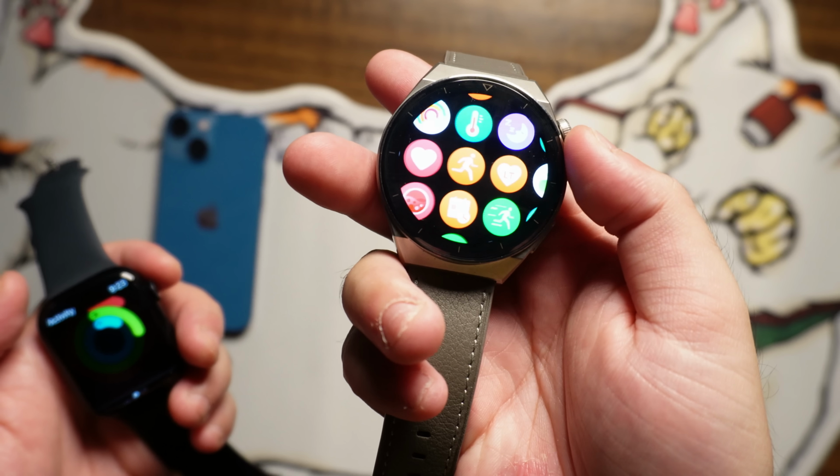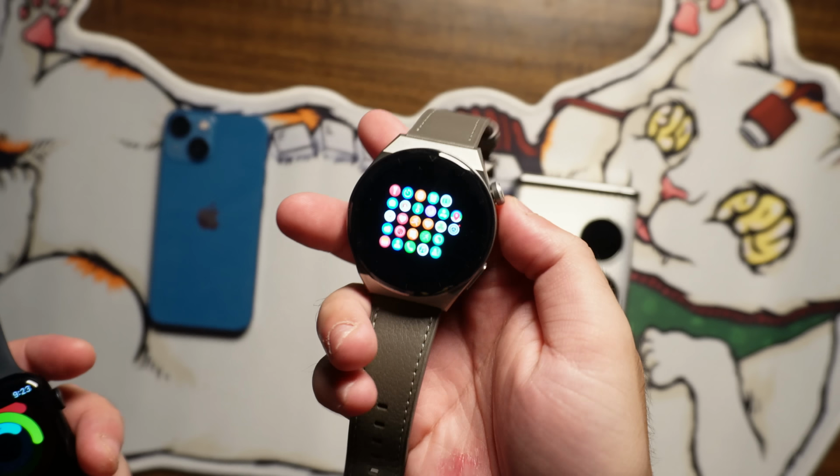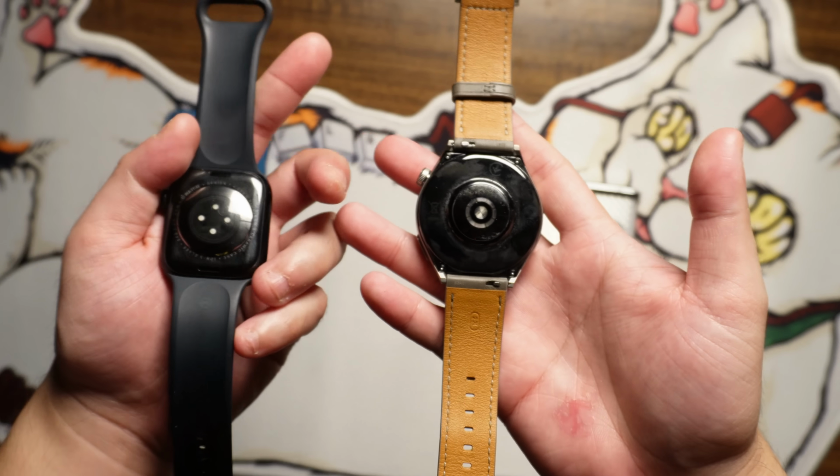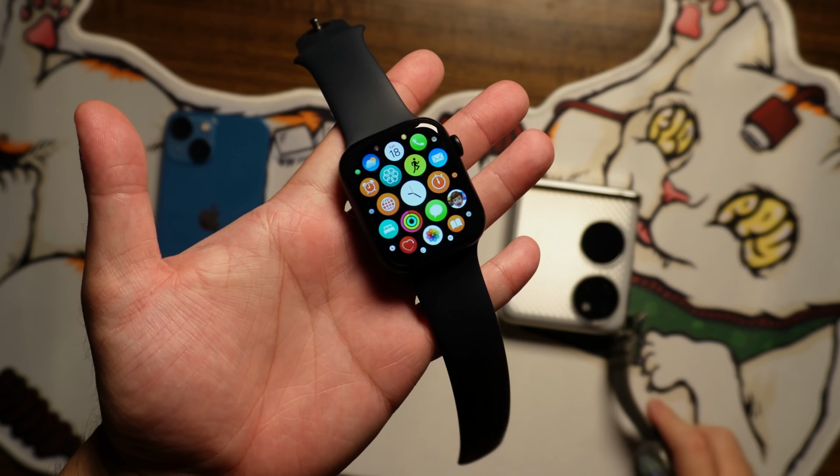And I've known this for a very long time. I've been an active user of all things Apple Watch and Huawei GT series for many years. So obviously you would see me ending up with the latest models every time. But today I'm getting a little tired because we need to set the facts straight.